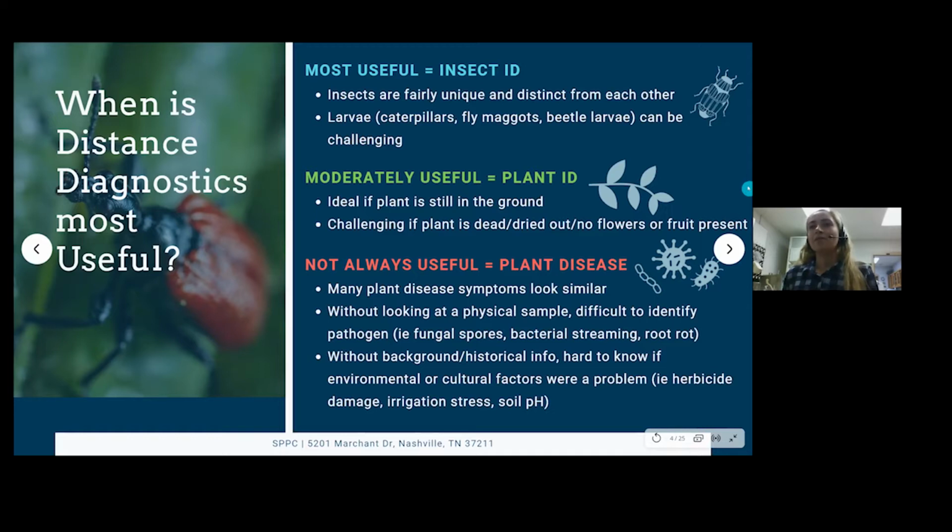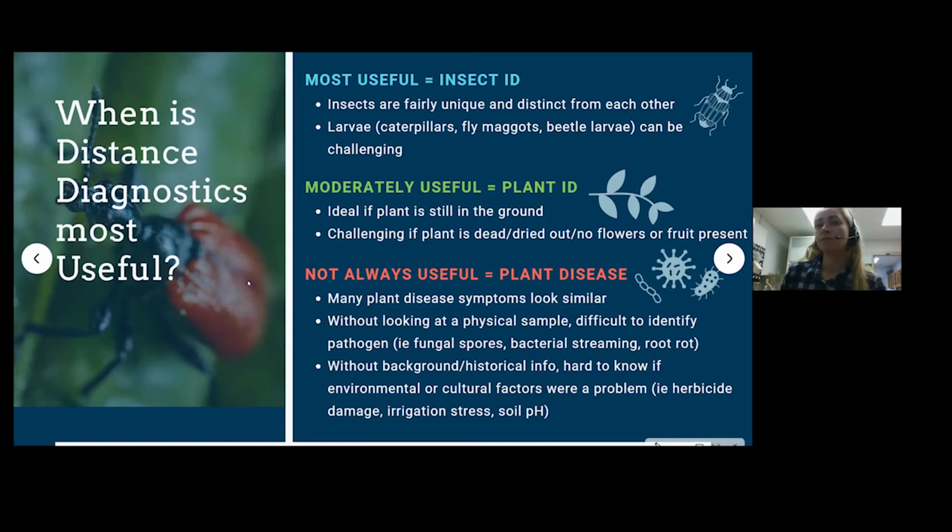And while sometimes I can tell you if your plant has a specific disease, I can't always tell just from a picture. This is because a lot of symptoms and signs of disease can be very similar. For example, a leaf spot might be caused by 3 different kinds of fungal organisms, but that leaf spot looks the same no matter what the organism is that's causing it. So I really will need a physical sample so that I'm giving you the best management recommendation possible.